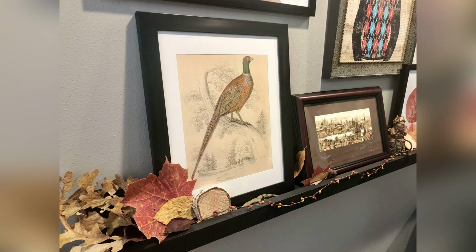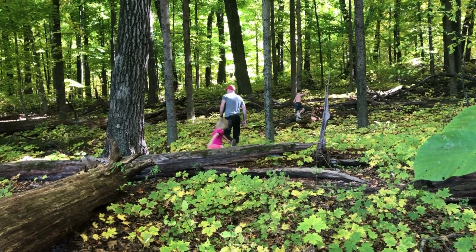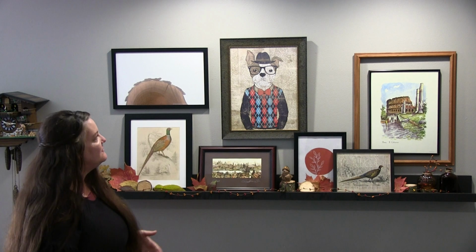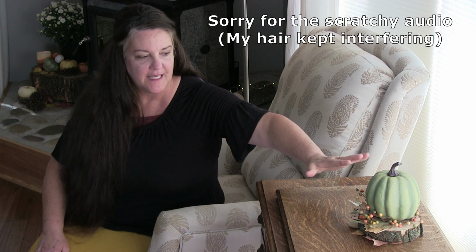Added some wood slices that Brad cut for me, and a few little leaves that we picked up from the Arboretum this year and tucked all of those in. And I love the way that everything just came together this year. Because this window here faces south, I knew that a real pumpkin wasn't going to be able to last here. So I had this pumpkin from Target and I put that here.